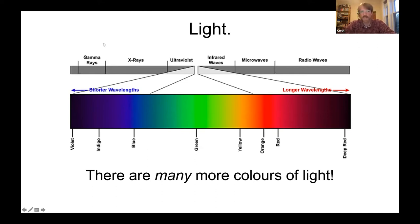which ranges from gamma rays at the high energy end down through X-rays, which still have enough energy to go through us and produce images of our insides, ultraviolet light, which the sun emits tons of and that we try to stay away from because it can ionize our cells and our DNA, through the visible range into infrared waves, which we glow in. We personally emit infrared waves. Down to microwaves and at the lowest energy end, radio waves. So this is the end that we're talking about when talking about radio astronomy. But really, these are all the same basic phenomenon.